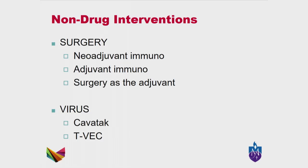And the work that's going on at the moment is in the neoadjuvant space. Neoadjuvant meaning giving an agent before you do surgery, or adjuvant, which means you give it after you do your surgery. And these are in the settings where you are trying to cure someone surgically.